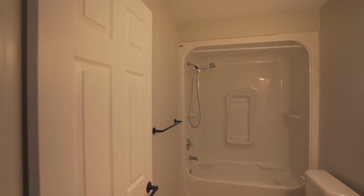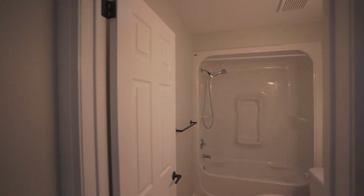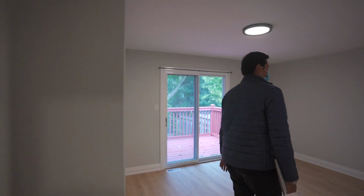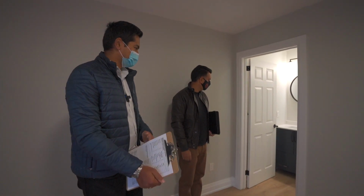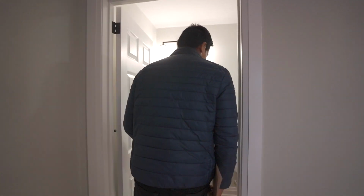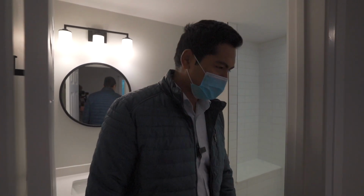I think this was the original washroom, so he was able to just save it near the 2nd bedroom. And then if we come to the master over here, this is something that we don't often see. So a master bedroom, walk out to the deck, and just, this is ridiculous to have your own ensuite in a rental property. Like, look at this, right? You got the nice shower.